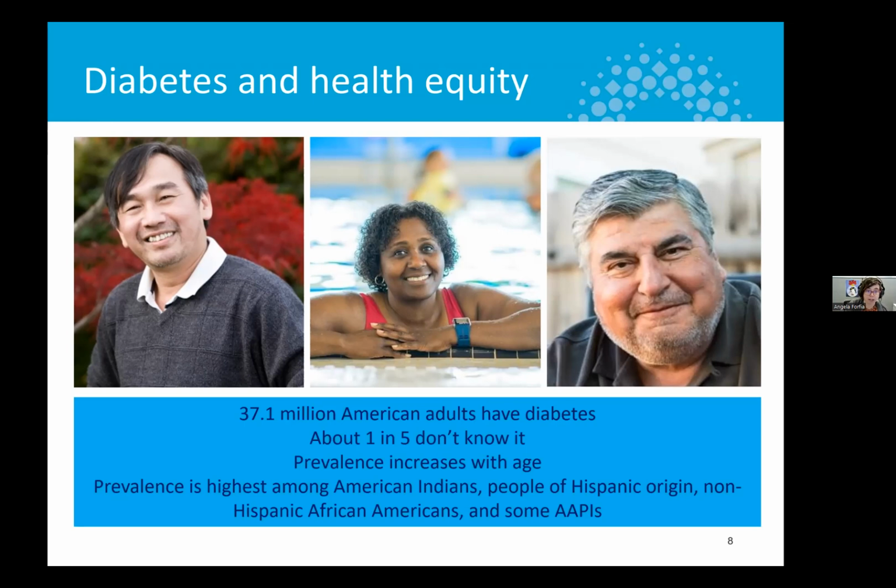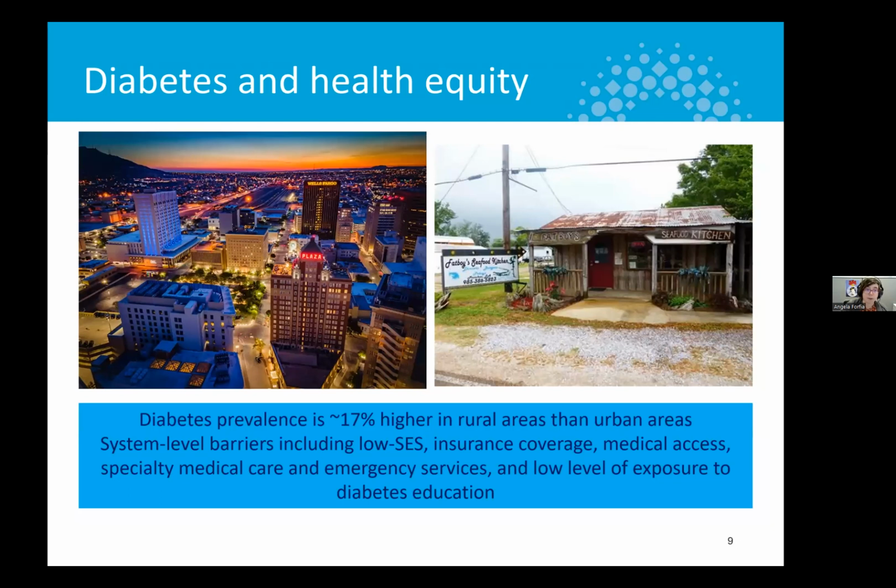So it's highest among American Indians, people of Hispanic origin, non-Hispanic African Americans, and some Asian American Pacific Islander groups. Diabetes prevalence is also about 17% higher in rural areas. So sometimes when we think about those health inequities and health disparities, we kind of think about urban areas. But what we really see with diabetes is that it's those rural communities where, again, thinking about that equity piece, those social determinants of health, people have lower socioeconomic status, lower levels of insurance coverage. It's harder for them to access care, especially specialty medical care and emergency services, and there's lower levels of exposure to diabetes education.